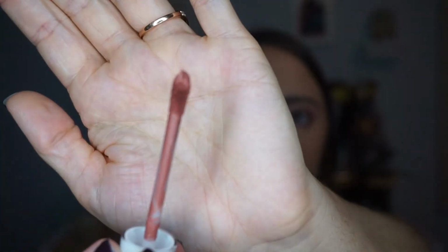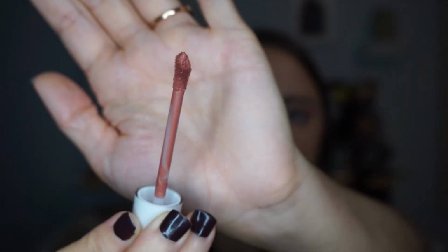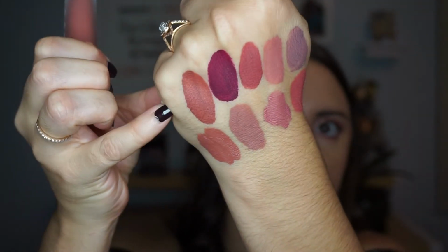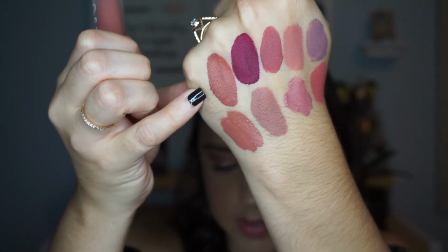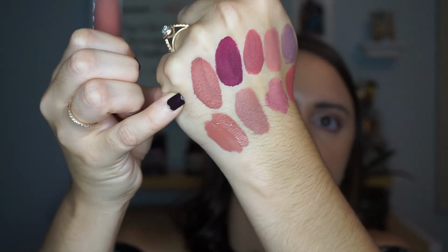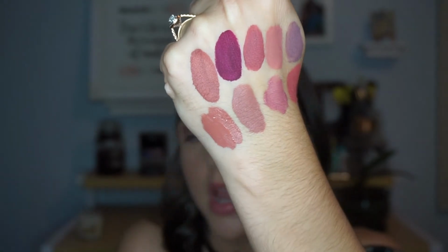So if y'all can tell, this one definitely has a much moussier texture, very similar to the Smashbox one. This is what Truffle looks like if you guys haven't seen it on social media. So it is very warm tone. It's actually kind of similar to this one up here, which is the Gerard Cosmetics liquid lipstick. So they're actually really similar. So first off, Dose of Colors is a brand that I have wanted to try and just add to my collection for the longest time.